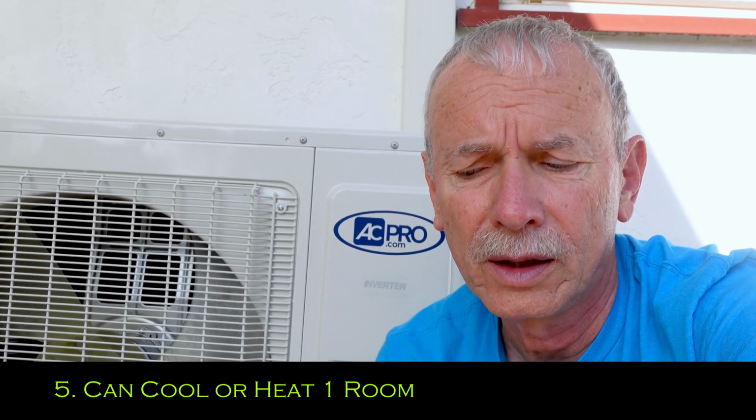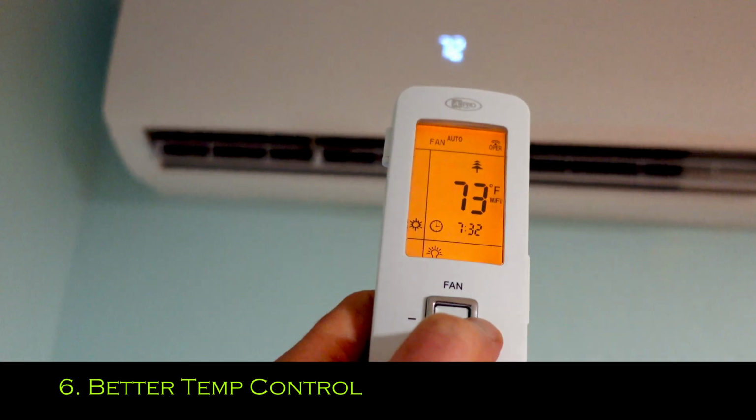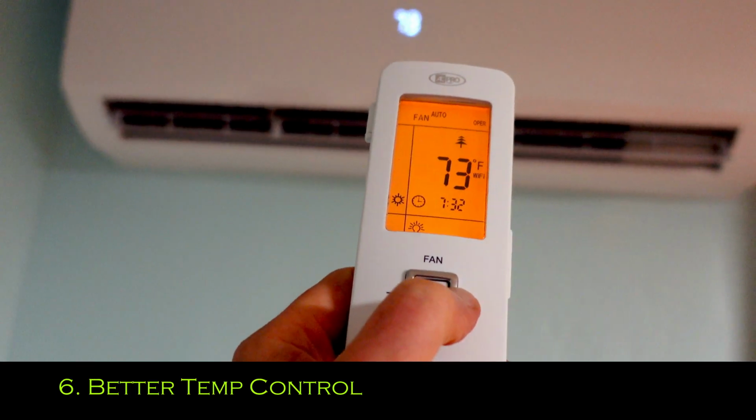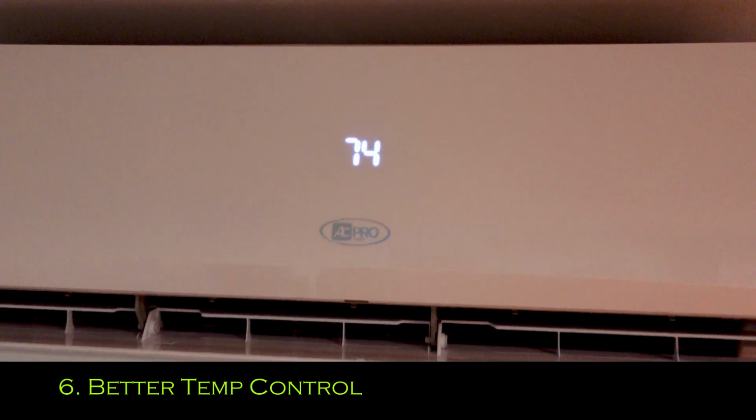They're also great when you have one large room to cool, say a workshop or garage. Mini splits come with a separate handheld temperature controller, so you can set the temperature either at the head unit or at the controller.